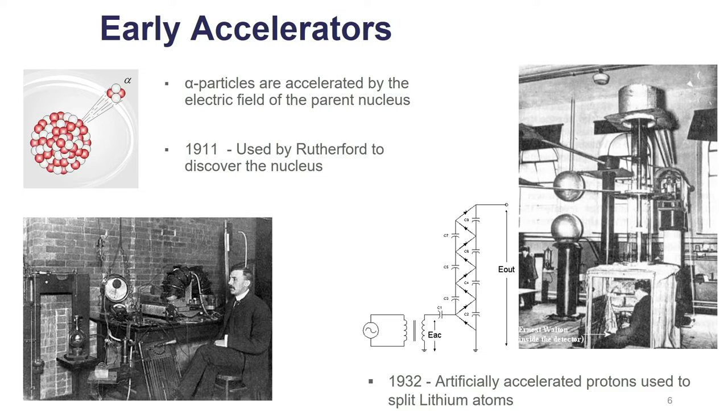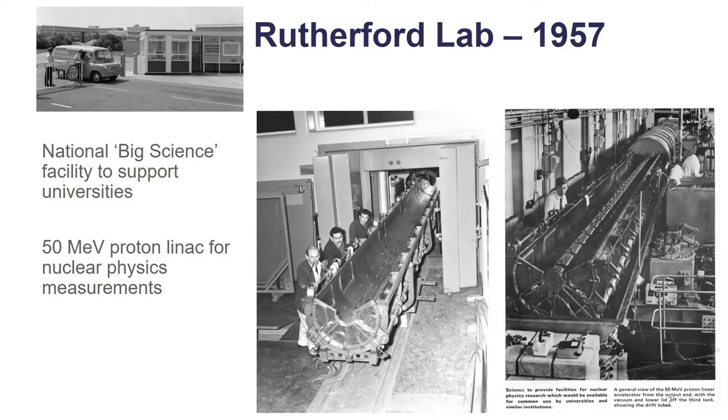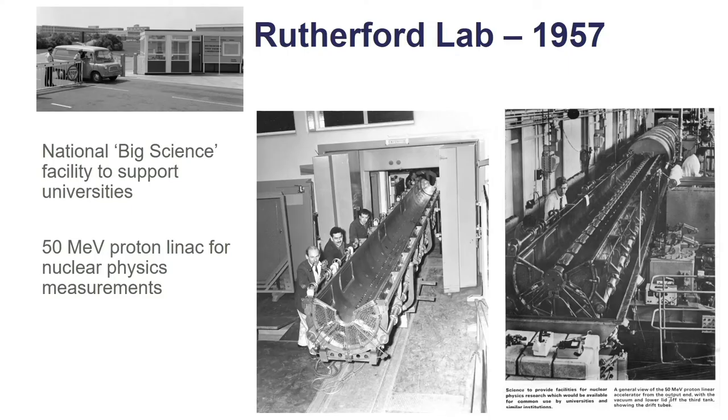So these bits of research really kick-started the field of particle accelerators. And then, jumping forward a couple of decades, that research was done at a lab at a university. And then the technology kept pushing for higher energy machines. And so quickly, universities didn't have the space or the resources to build these machines themselves. And that's why around the 50s, around the world, a lot of national laboratories were set up to house these machines.